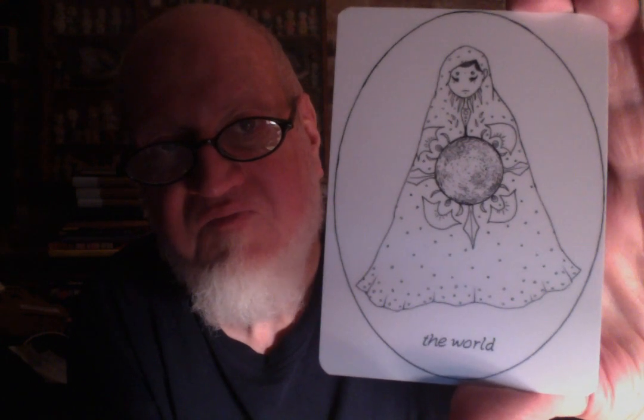I sort of like that the Sun, the Moon, and the Star are all wearing cloaks of the stars, the moon phases, and the sun. Interesting. Judgment. And the World. And she's holding a world, although I don't think it's Earth. You can't quite make out particular continents. You can kind of see them in the shadows there, but they're not well defined as the continents we're familiar with. Oh, here's the Ace of Arrows.